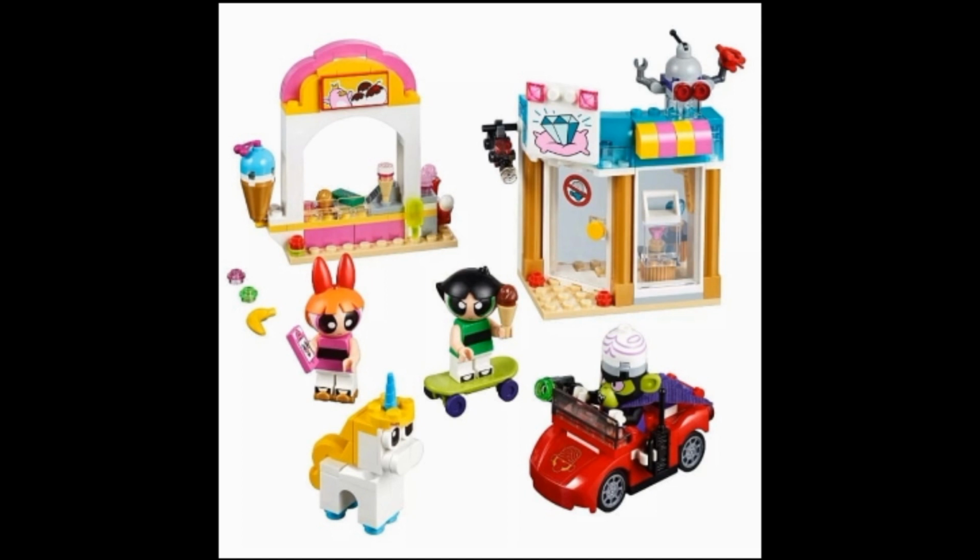Then we get Mojo Jojo, who, to be fair, is pretty good. We don't really have a good look at his torso yet, but I like his head mold and his expression, and I also like the print for his brain. That's nice. Pretty good figure there. And then we have Donnie the Unicorn. It's a fine build, I guess. In terms of brick-built LEGO unicorns, this is pretty much the only one, and it's fine. It looks like the character, I guess.